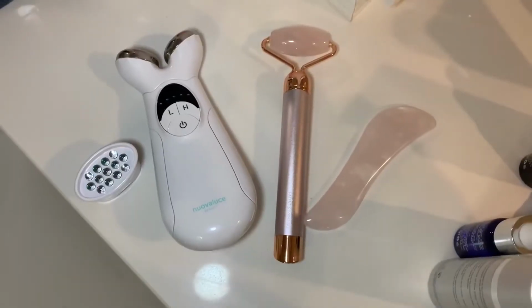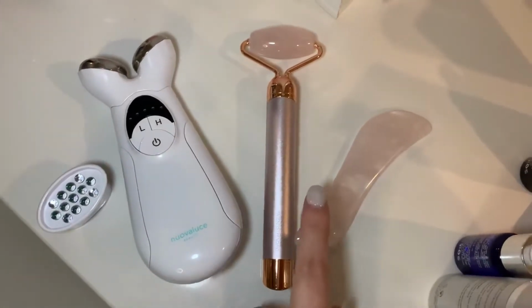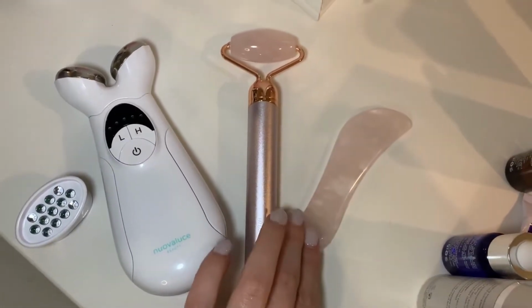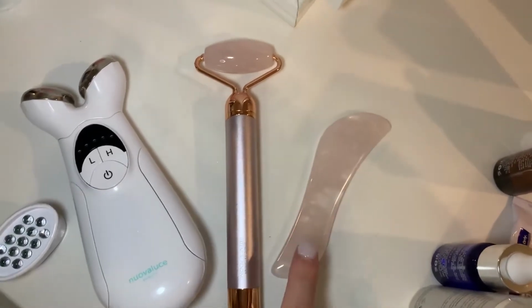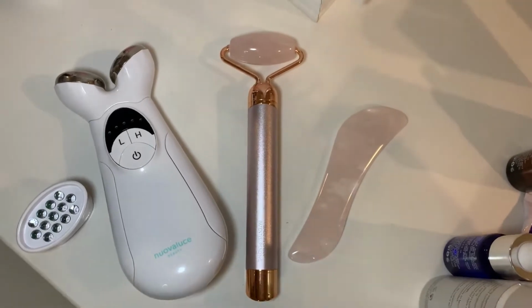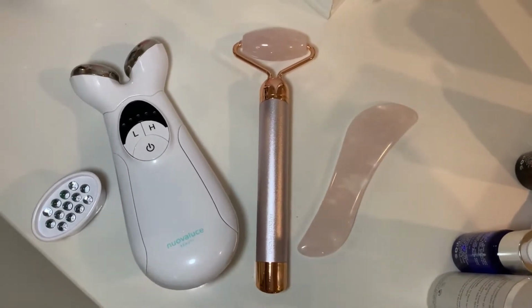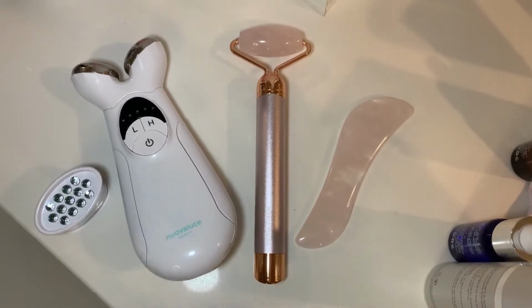All right, so now for my favorite anti-aging handheld tools. Right here on the right is going to be the Gua Sha, which is a massage tool for your face. This one right here is rose quartz, and basically it helps massage muscles and get blood flow going. It's a very ancient technique and it feels incredible on your face and your neck.